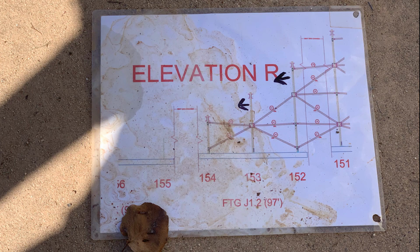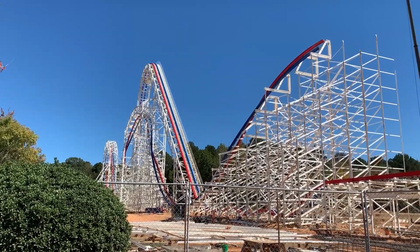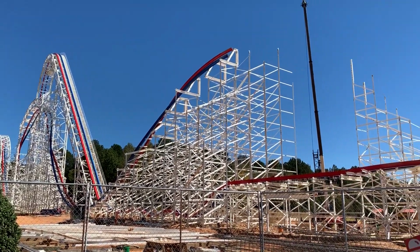Another fun little thing I saw while I was walking back to my car was this blueprint that had blown away from the ride. I went ahead and took a picture of it just because I thought it was cool. You can really see how RMC puts this together like a puzzle. It's really a meticulous process, step by step, that gives me a newfound appreciation for what they're doing.